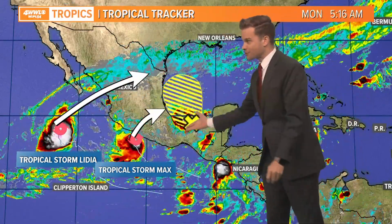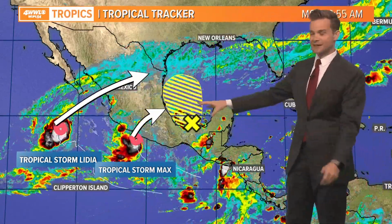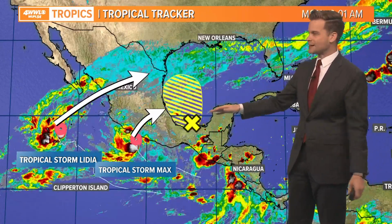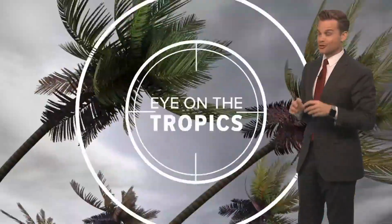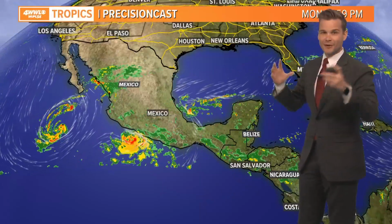We've got an area of showers and storms in the southwestern Gulf. Hurricane Center is giving out a very low chance of organizing. And regardless, I think this is going to be a Gulf low pressure and a lot of moisture is coming on with it. So here's how it's going to evolve.